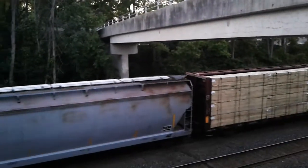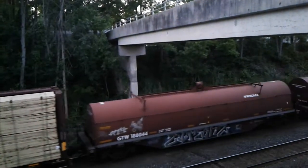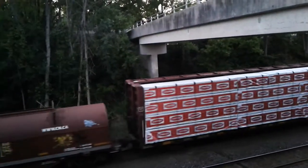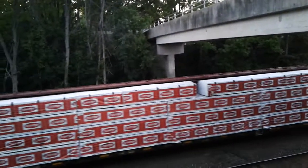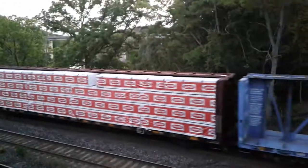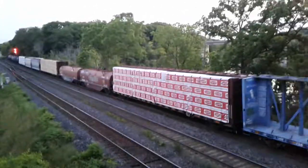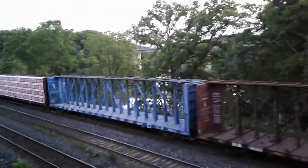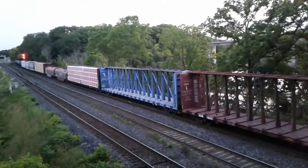Wow. Isn't this great? Another center beam with lumber on it. I think this one's Canfor. Wow. This has been the best night ever for rail fanning at RBG.